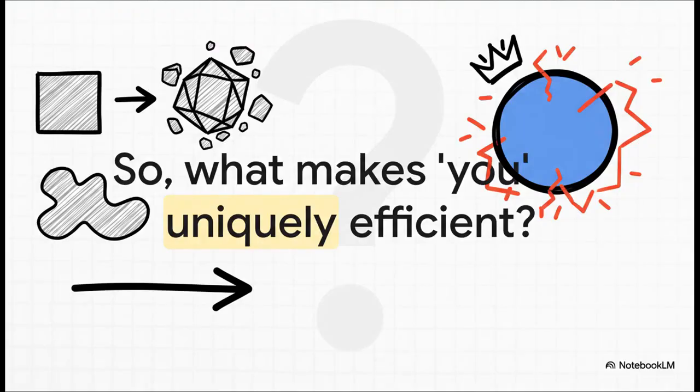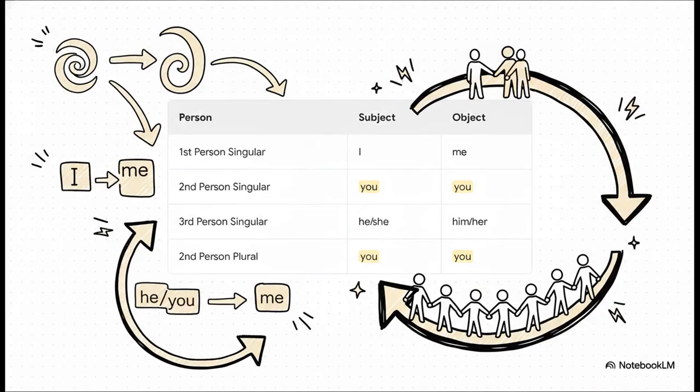To really get this, you just have to look at how other pronouns work. See, most pronouns in English are shapeshifters. They change their form depending on what they're doing in a sentence. But you, well, you just doesn't play by those rules. Just look at this chart for a second. See all that changing? I becomes me, he becomes him, she becomes her. But now, look at you. It doesn't matter if it's singular or plural, subject or object, it just stays you. It's the same every single time.